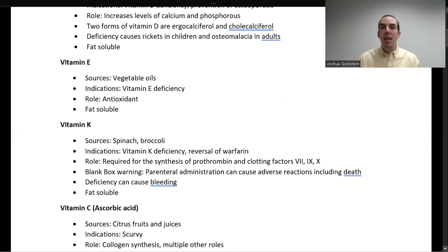There are a few different over-the-counter versions of vitamin D, as well as prescription versions as well. And this is also a fat-soluble vitamin. You'll notice I have sorted fat-soluble, and then we'll get into the water-soluble.